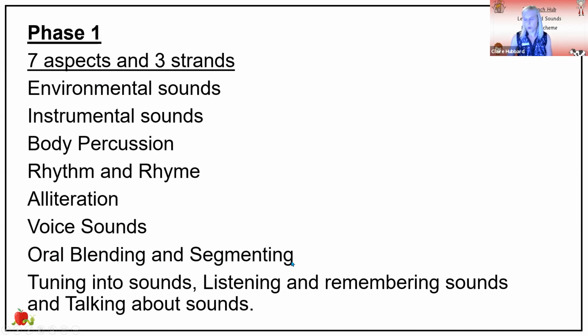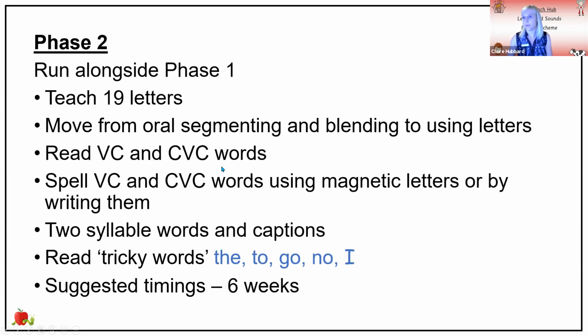Okay, phase 1, lots to do with sounds, and I'll say this: oral blending and segmenting runs through all of our units. Days 1, 2, 4 and 5 will have oral blending and segmenting in there, and obviously there'll be some within the tricky words as well.